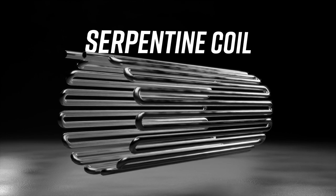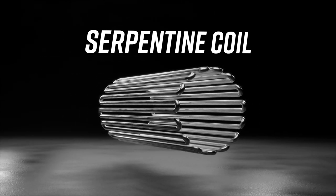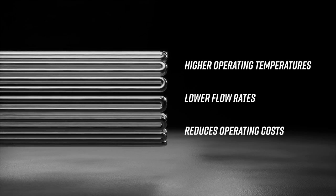The serpentine coil offers more even heat distribution versus the basic helical coil heater. In addition, the serpentine coil offers higher operating temperatures and lower flow rates, which help reduce operating costs.